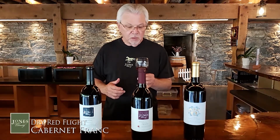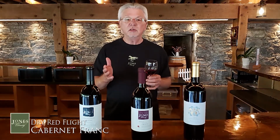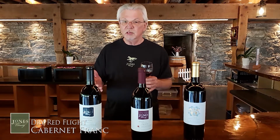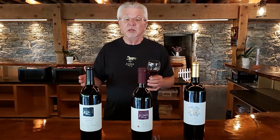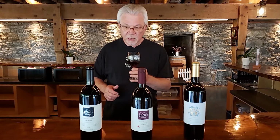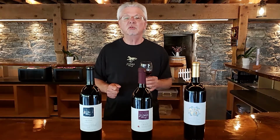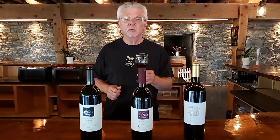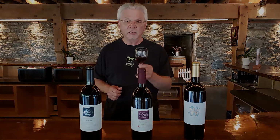But it's a really versatile wine. You can have this wine with just about anything, from roast chicken to a beef dish, a nice steak. You can have it with vegetarian. It's a wine that you can have really with almost everything. Maybe not everything, but close. And again, 100% Jones grown. So enjoy your Cabernet Franc, and we're going to take a pause, and then we'll move on to the next wine.